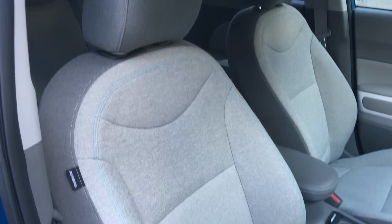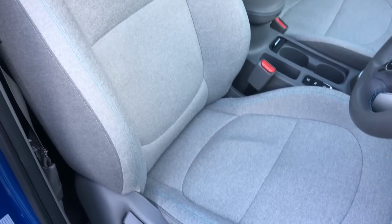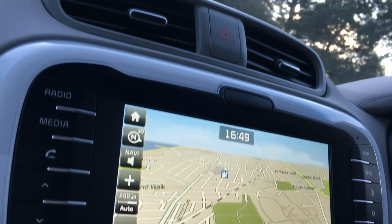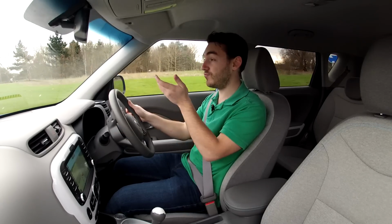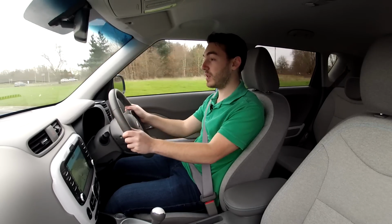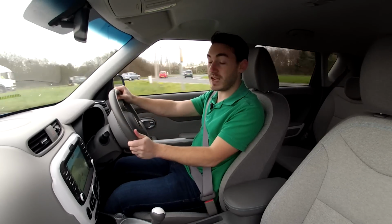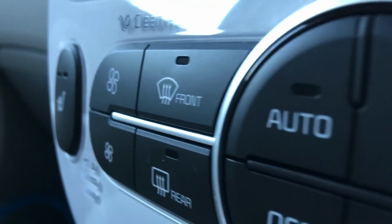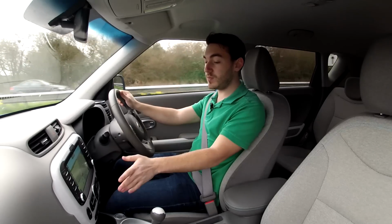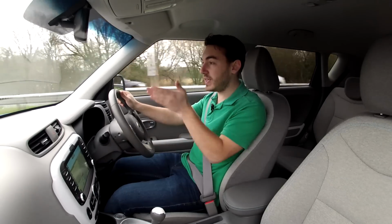Seats are nice and comfortable, and you don't really do away with any amenities just because it's an electric car. You still have a large touchscreen infotainment display. That's actually the same as you find on most Kias. It's a really, really good unit. And also I've got heated seats and climate control also, so you're not really making sacrifices for being a little bit eco-friendly.